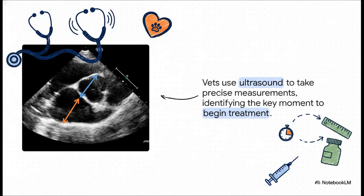And this is what they're looking at. This is an ultrasound of the heart. The vet can see the chambers moving in real time and can measure them with incredible precision. Those measurements allow them to say with total confidence, okay, the heart is officially working hard enough now that it's time to give it some help.